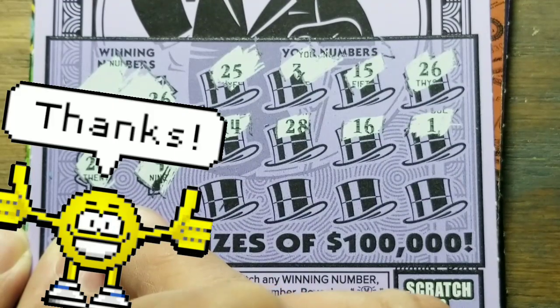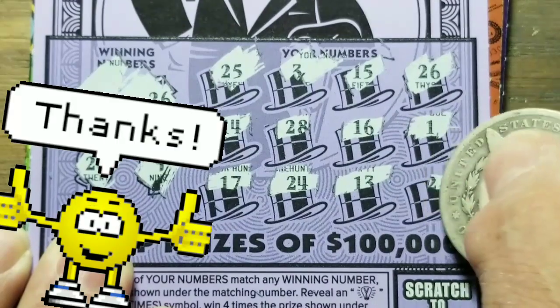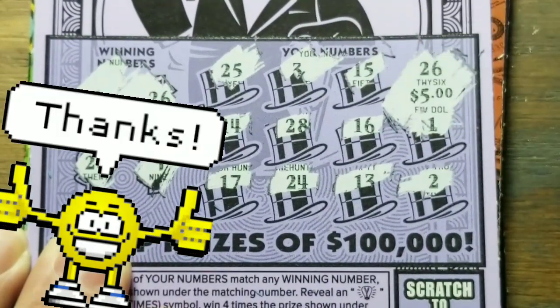6, 9, 20, and 26. Make sure we don't miss any others if we have another match. Go number by number once we find a winning number. Now that's it. Just the 26, and we've got $5. Well, two break-even tickets are our winners so far.